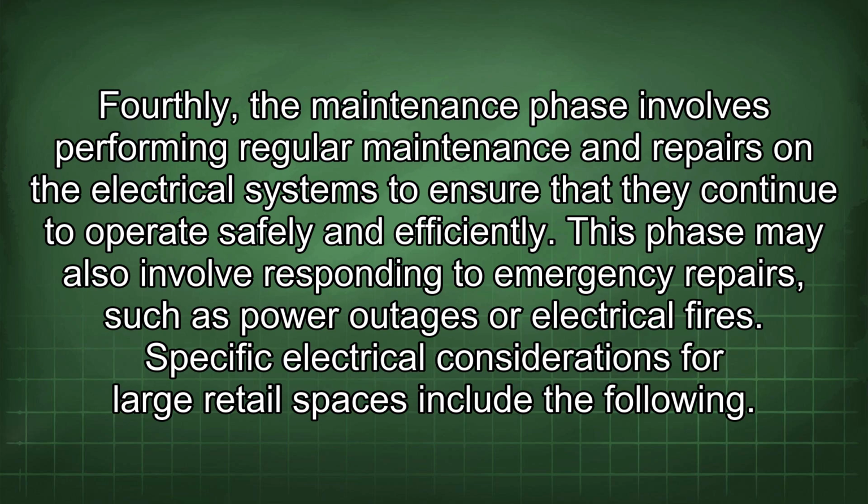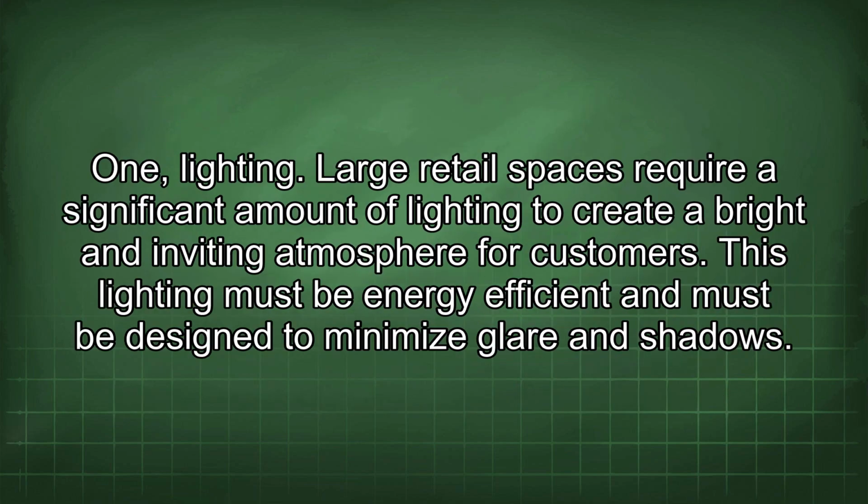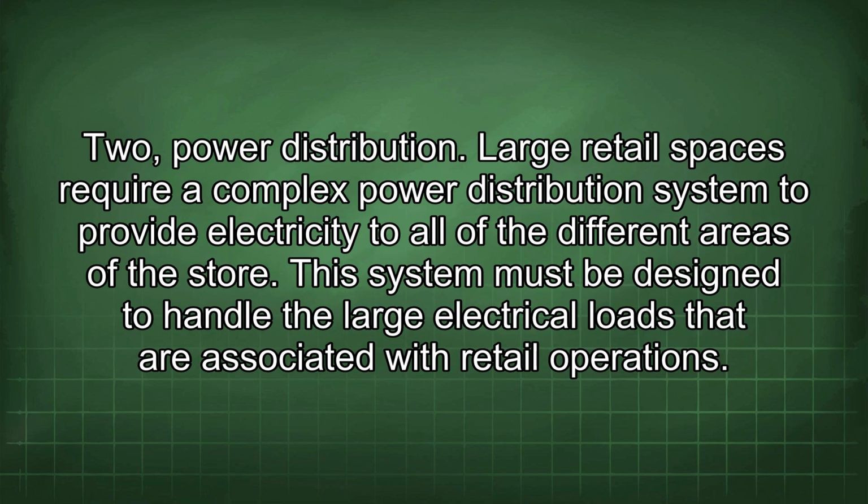Specific electrical considerations for large retail spaces include the following. 1. Lighting. Large retail spaces require a significant amount of lighting to create a bright and inviting atmosphere for customers. This lighting must be energy efficient and must be designed to minimize glare and shadows. 2. Power distribution. Large retail spaces require a complex power distribution system to provide electricity to all of the different areas of the store.